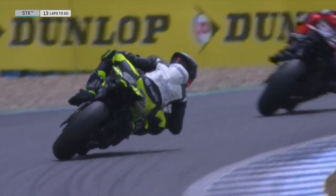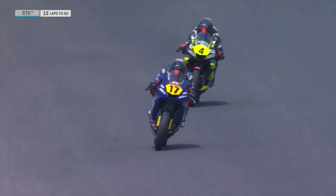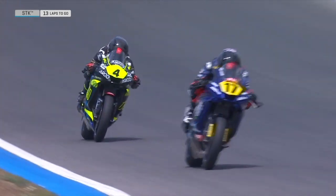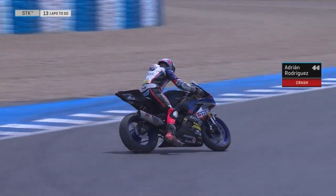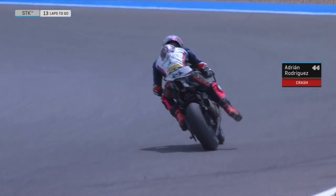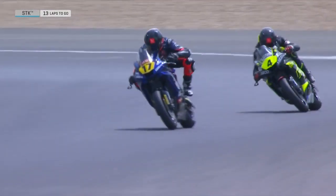It's these two that are the absolute class above the field, and we've got a crash. Rodriguez has gone. Your 3rd place man has gone. He was looking for his first podium of the season. He looks like he's crashed out. There he is. Such a shame for Adrian Rodriguez, the number 44. So he has gone on the Easy Race Team machine, but he has rejoined. So we'll see what he can do.